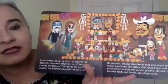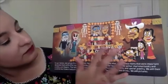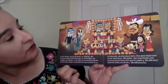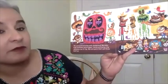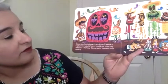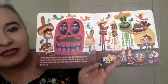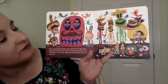Do you see that altar? I'm sure you've seen them around town, right? So you see the candles, the velas, the calacas, the marigolds, and a picture of the departed. We surround ourselves with skeletons. We make huge skeletons out of paper mache and teeny tiny skeletons out of clay. We even paint them and dress them up. Do you see that? They come in all colors and shapes and sizes, right?